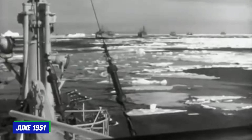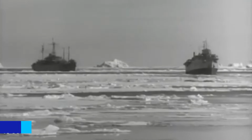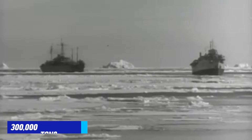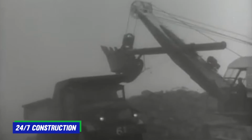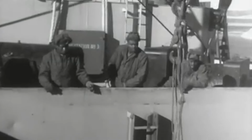In June of 1951, an armada of 120 ships sailed from Naval Station Norfolk. There were 12,000 men and 300,000 tons of cargo on board, and they arrived at Thule on July 9, 1951. Construction, aided by continuous daylight in summer, took place around the clock. The workers lived on board the ships until quarters were built.